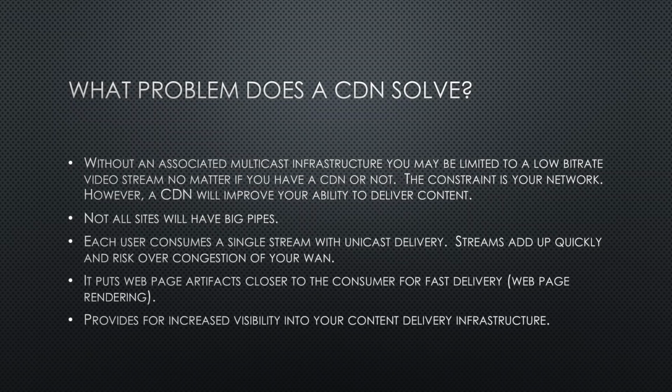Otherwise, there's going to be congestion on that DS3, and only a handful of users will actually be able to get that video stream. Or more than a handful, say 25 users might be able to get it with the typical bandwidth requirements of a video stream. So each user consumes a single stream, which is unicast delivery. Streams add up quickly, and it risks over congestion of the WAN. It puts web page artifacts closer to the consumer for fast delivery or web page rendering. We've seen that in a previous slide. It provides for increased visibility into your content delivery infrastructure. It does that as well.